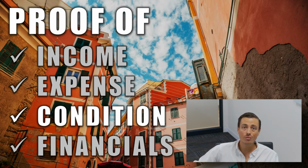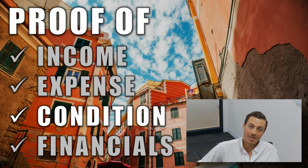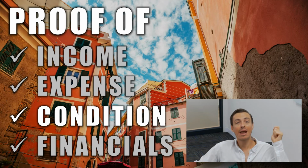The third one is proof of condition. What is the actual condition of the property? Now, when you see the pictures on Property 24 that the estate agents put there, you have to in the beginning assume that that's accurate. But once you've signed an OTP, you put a clause in there that says subject to 2 weeks due diligence, and I'm going to have my inspector come in and look at the property.